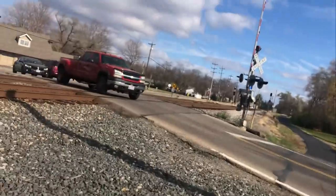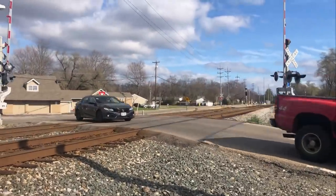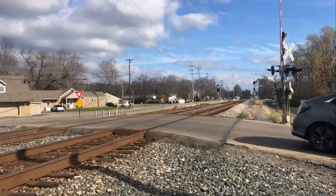Wow, they were booking. And it's cold out here today. It's 46 degrees right now. That train was booking. This is the CSX main line. They're heading towards Cincinnati. Right across the tracks over there, you've got the 5 mile spur that goes up to Germantown.